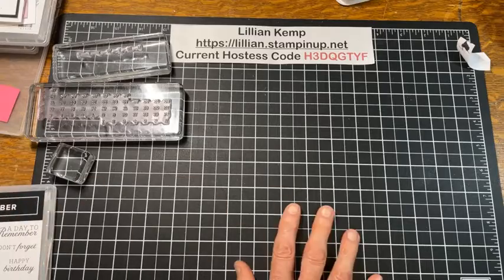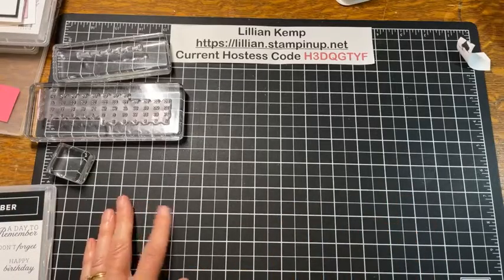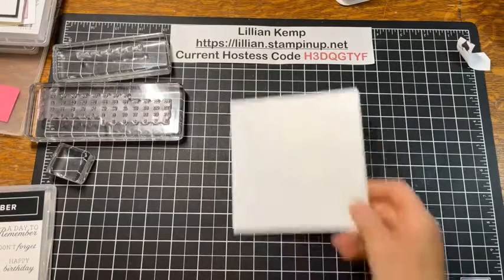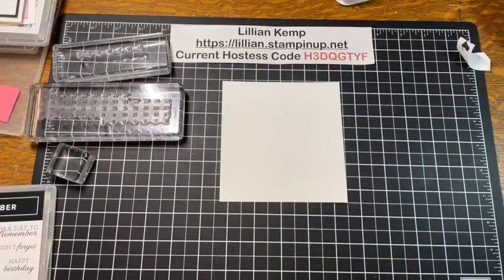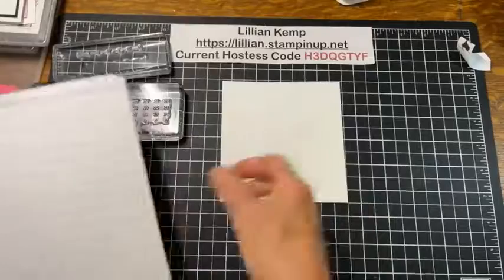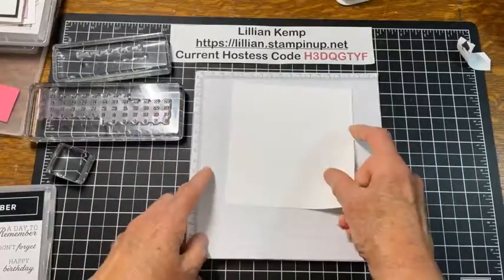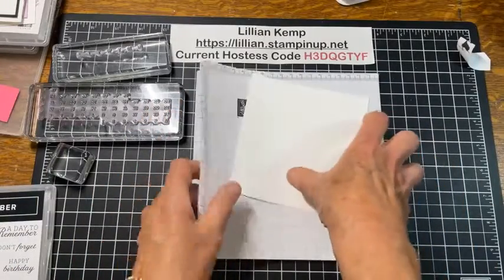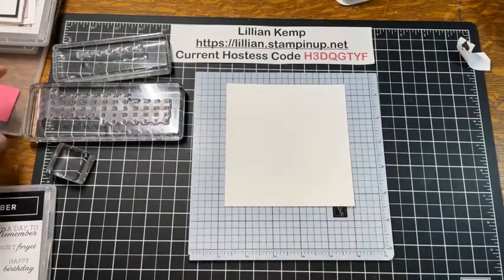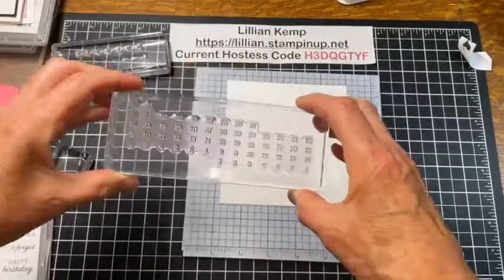Now, I had some paper cut, and what did I do with it? I'll just grab another piece. There we go. And these are photopolymer stamps, so I'm going to bring in a foam mat to stamp on and some scrap paper. So we've got that like that. We're not going off the edge, so I'll do that so you can see better. But before we do that, let's look at this.